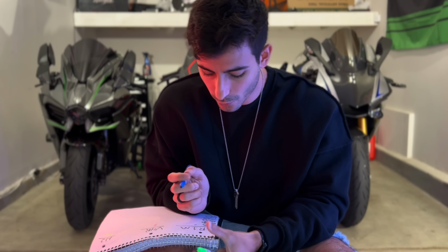So the R1M gets a good rating on usability just because it's easy to use, you know what I mean? When I go out with it, I feel the most comfortable and it feels like an easier bike to ride. Therefore, I'm gonna give the R1M for usability a 9 out of 10.